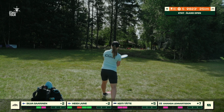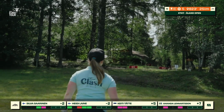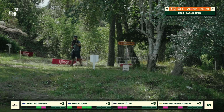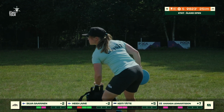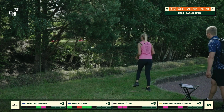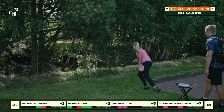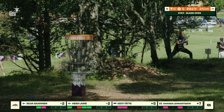And look at this. Heidi with just a pitch forehand to the green after the first two shots, and she's absolutely parked there. What a great play. This hole 16 was actually playing as one of the easier holes on the course. I believe it was tied for the 4th easiest hole on the course, playing right at about par.